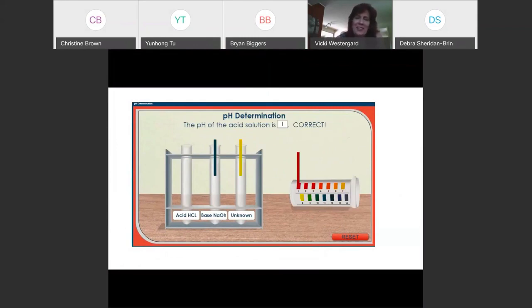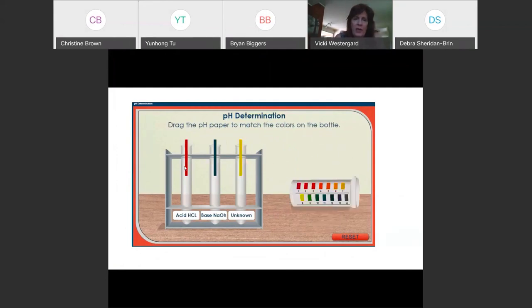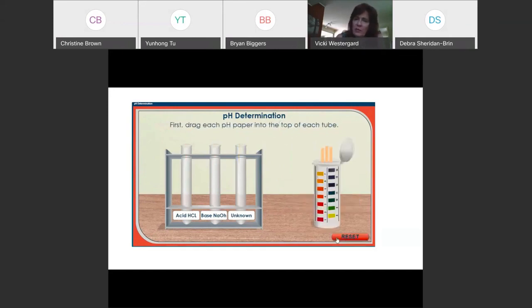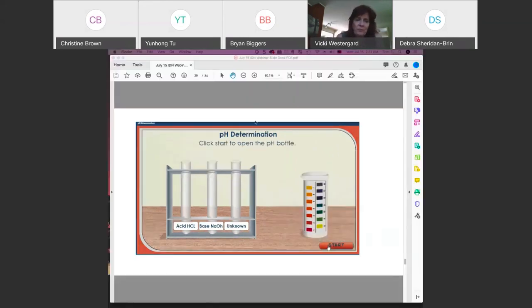They take these 3 pieces of pH paper, they drag them into the acid, into the base, and into the unknown. And then they go ahead and match up and determine the pH of each one and enter it. And it gives them feedback if it's correct. I didn't go through the whole thing, but I did get the first one right, so I quit while I was ahead. And if you'll go to the last one then, Tom.